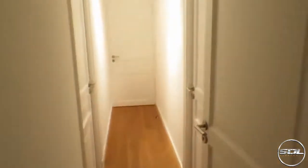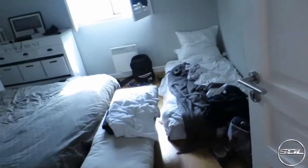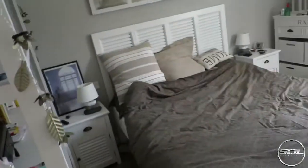Oh yeah, here we go. Very white, and we come through to the magic editing suite that is. Hey, where's Sam gone? I was expecting Sam to be in here. Ah! You literally scared the hell out of me there. This is our living space and also editing suite.